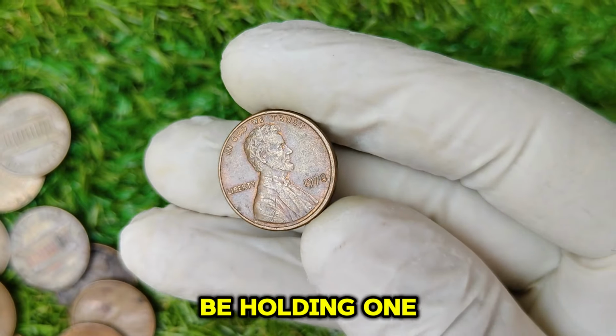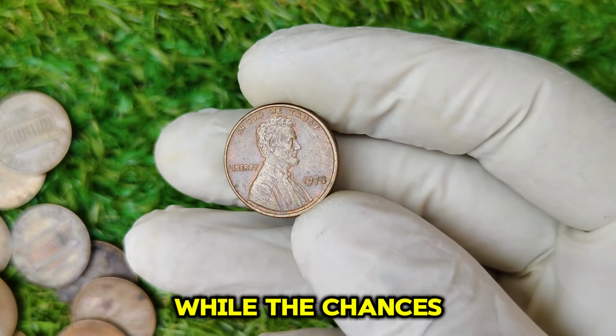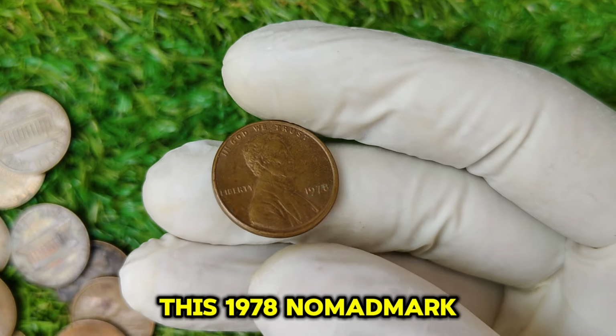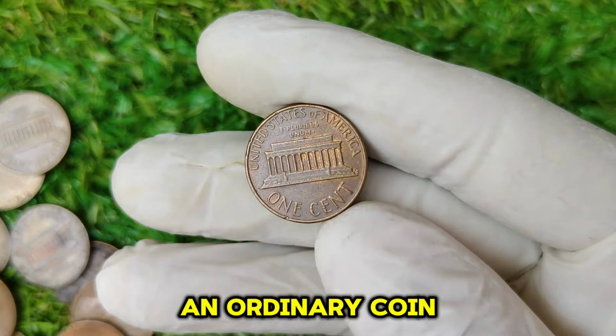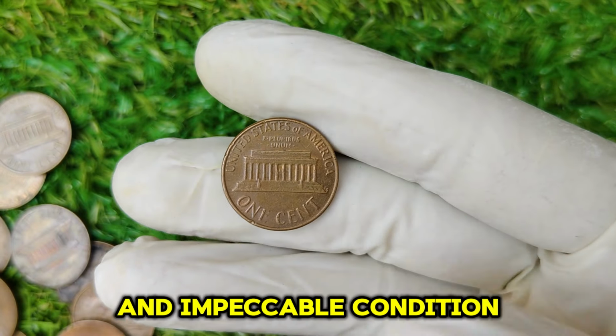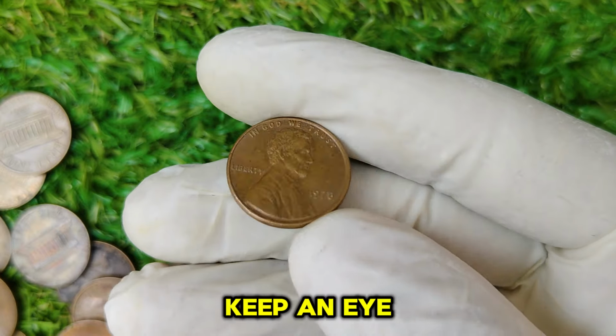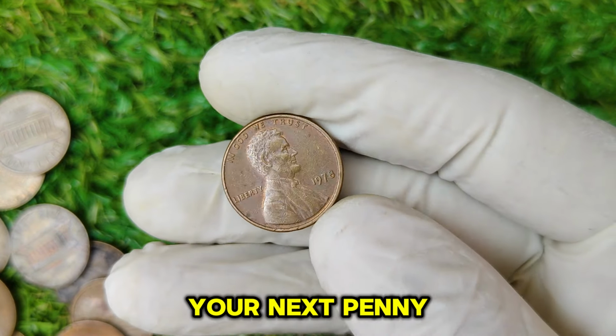So, could you be holding one of these valuable pennies? While the chances are slim, it's always worth checking. This 1978 no-mint mark penny may seem like an ordinary coin, but its rarity and impeccable condition have made it worth an unbelievable $87,209. Keep an eye out, and who knows, your next penny could be your ticket to a small fortune.